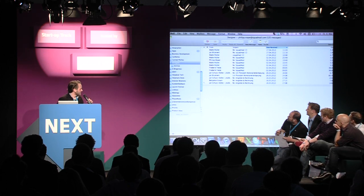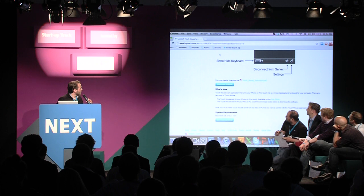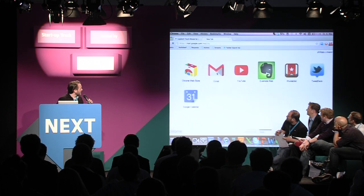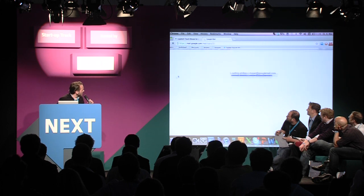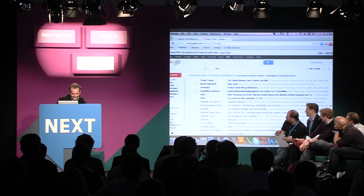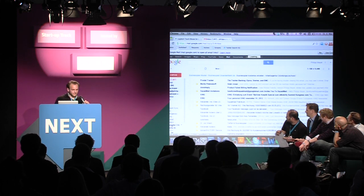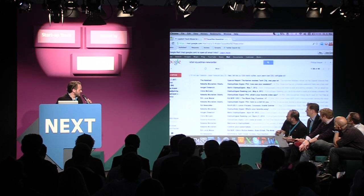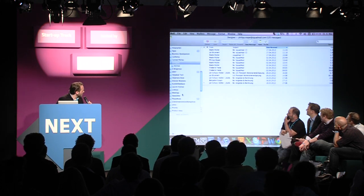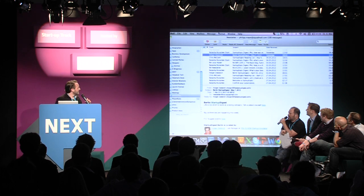And we can also see how this looks in Gmail. This is my private Gmail account. And I really hope there's nothing embarrassing right now. And here, there's the same newsletter folder. This is the same newsletter folder that I just showed you in my Apple Mail.